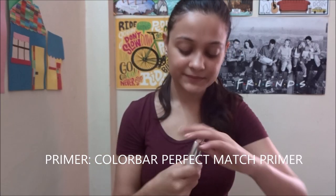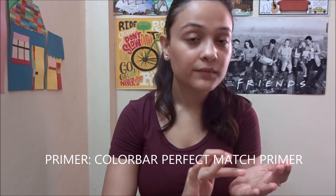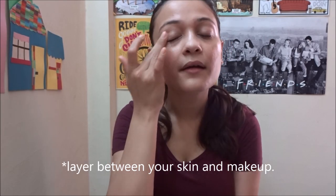Firstly, I'm going to prime my face with the Colorbar Perfect Match Primer. If you want, you can use any other primer. Let me tell you, it is very important to prime your face because it is a layer between your skin and your foundation, and your makeup will stay throughout.